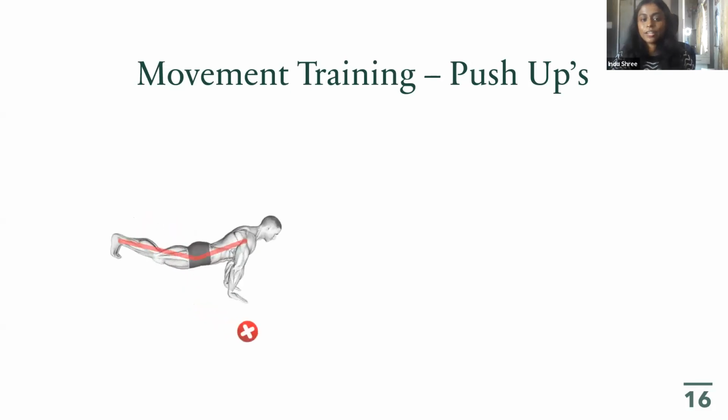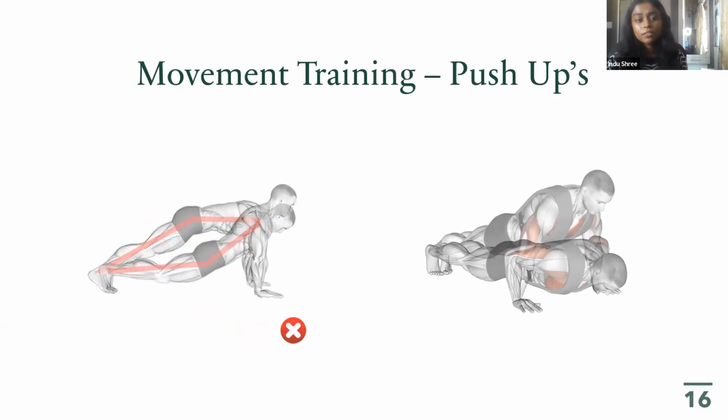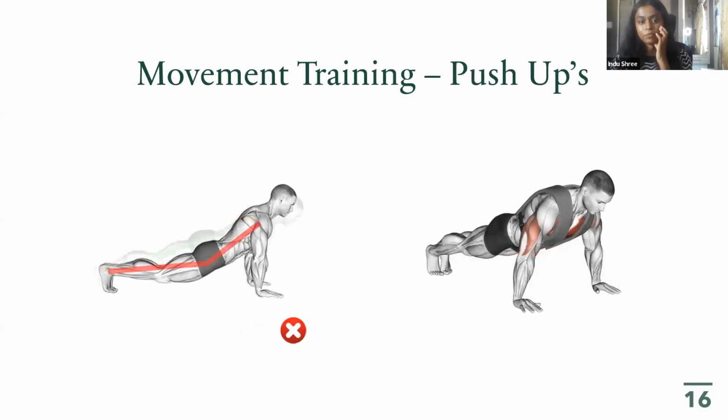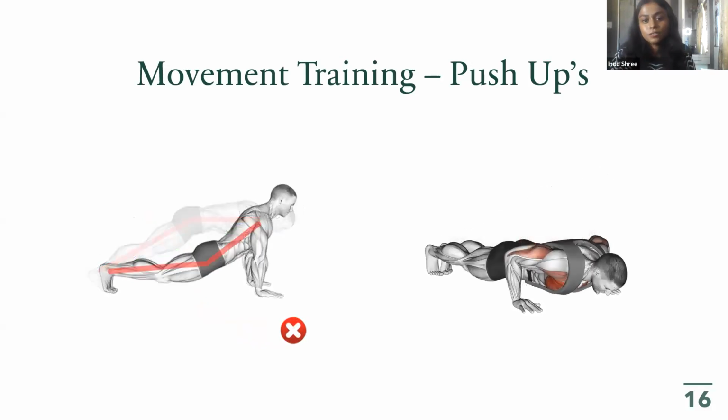So in the movement training, for example, the push-up. The first thing you can see is the arching of the back is extreme. There is extreme arching of the back. So this we need to correct before placing any weights on his back. So this is movement training.